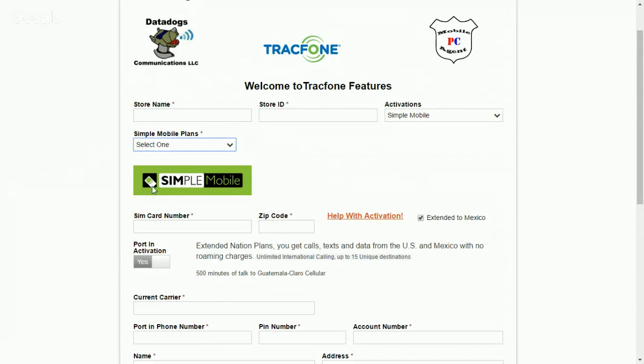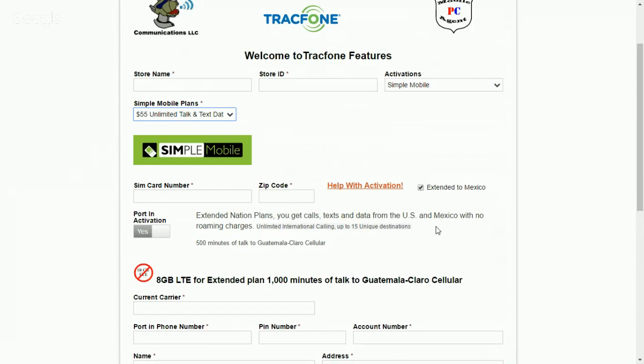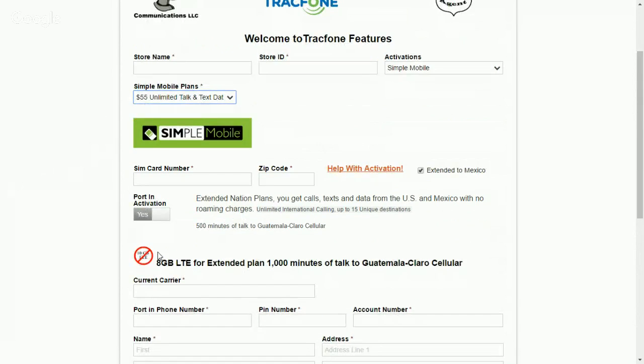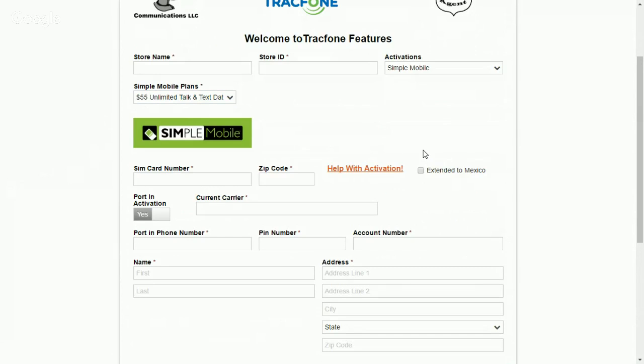If you have the $55 plan and you want to get the extension, they will take 2 gigs away from your data, because the $55 gives you 10 gigs. But if you want to extend it to Mexico, they only give you 8 gigs. This is what they do today. Chances are next month, 2 months from now, it might be something different. But as of today, this is what they were giving out, or during the time when we were making this, put it like that.